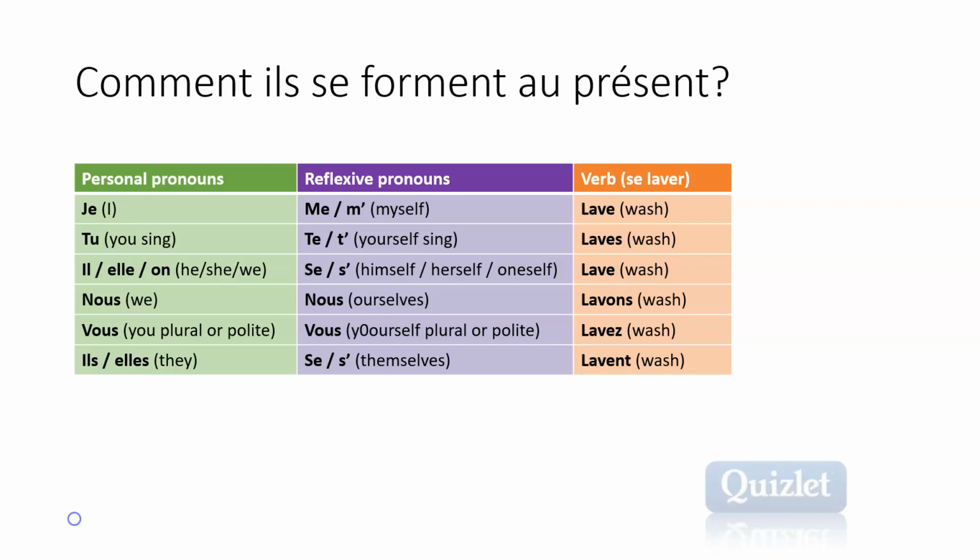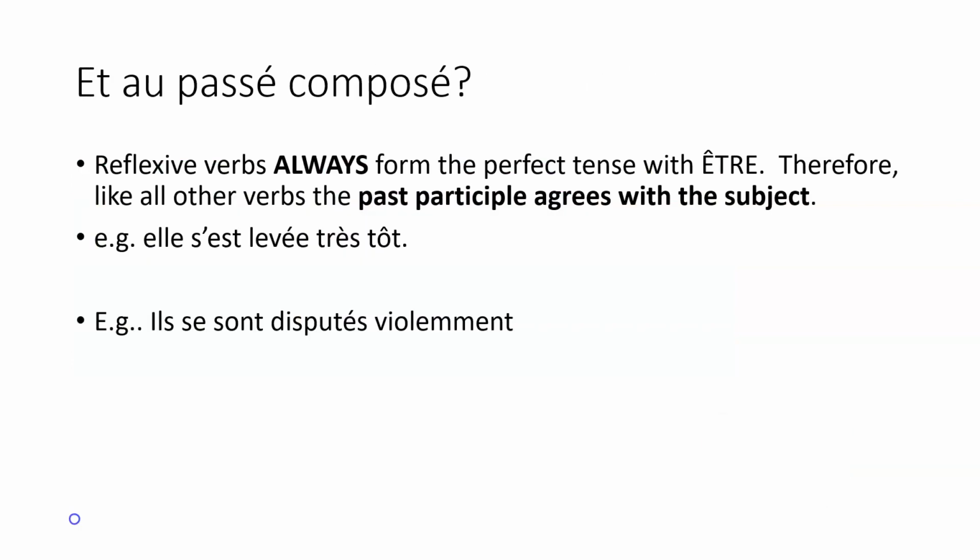Now, there are too many reflexive verbs for me to give you a list of. So I've decided to make a Quizlet. So I will pass on the details of that Quizlet so that you can maybe start learning some of them.